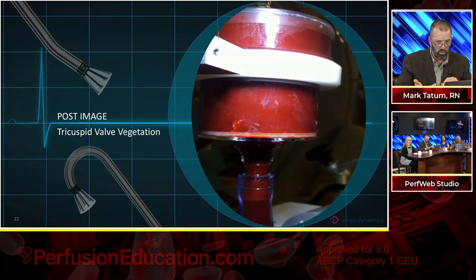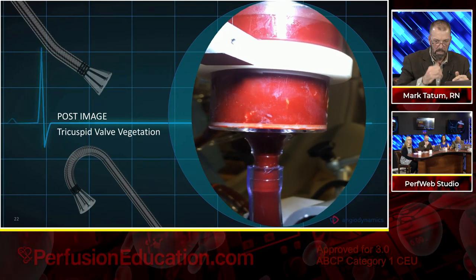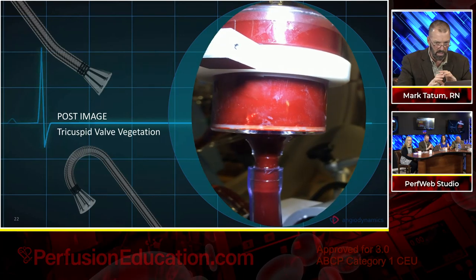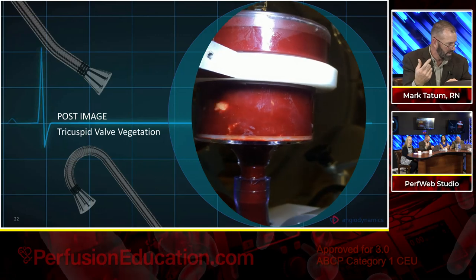This is typically the presentation we're going to find when you have something with varying levels of chronicity. Obviously, if it's more chronic, it's white. If it's fresher, it's dark. But sometimes it becomes very difficult to see whether or not the material has actually been captured in here. It's really easy to see when it's white and it spins around like this.